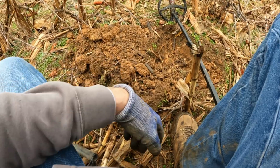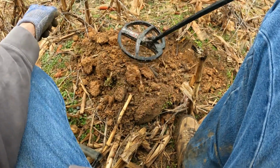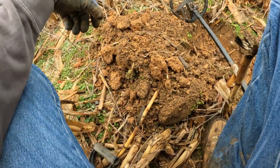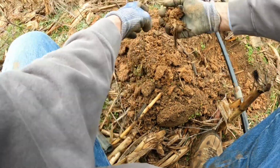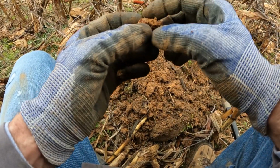All right, I'm still on that same hole. I got a big square nail out of there. And I've got something still in the dirt right here. It sounds really good, so let's get this out together. There it is in my hand. Uh-oh. This is why you dig it all. I can see it already.